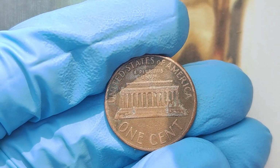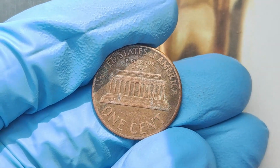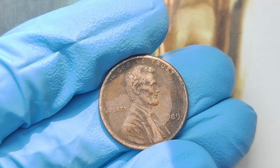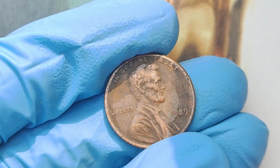Imagine the moment you uncover a $1 million coin. The excitement, the rush, the life you could live with that kind of money. A dream house, financial freedom, or maybe a trip around the world.